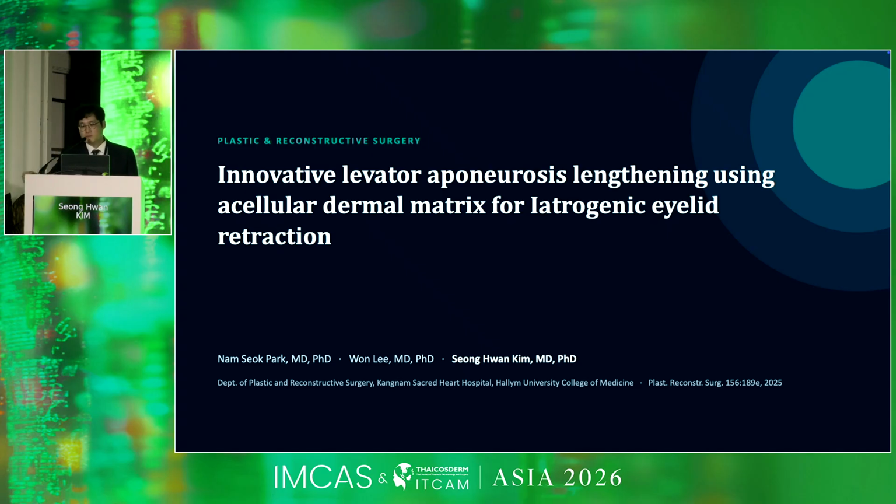Good morning. My name is Sung-Hwan Kim from South Korea. I'm a plastic surgeon at Hallym University Gangnam Sacred Heart Hospital. Our PRS paper described correcting upper eyelid retraction after cosmetic blepharoplasty, only with an allodermal spacer graft while preserving the native levator.